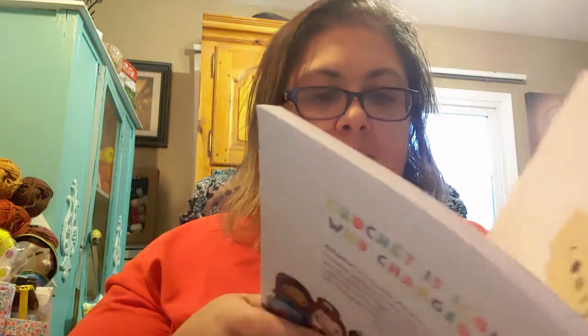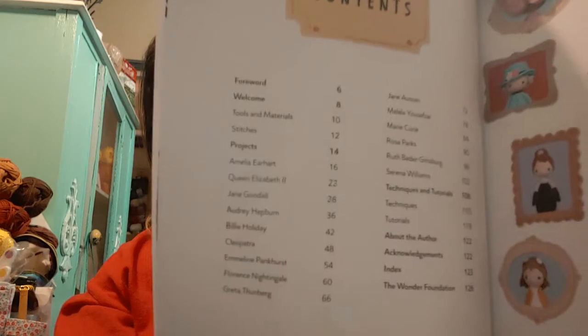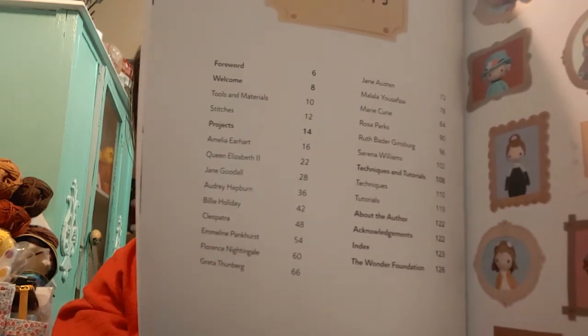I was really excited to find this book because it has people that you would know and some that you may not know. And it does give you the table of contents, and all of the women that are on the front cover are in the book. So you can see that there. And it is by Carla Mitrani. Hope I said that right. Amigurumi patterns for 15 women who changed the world.